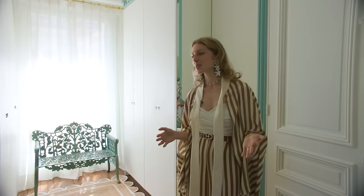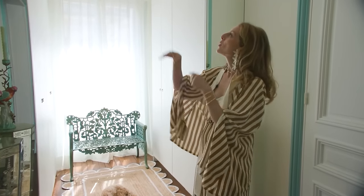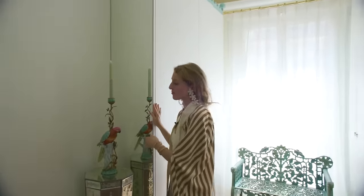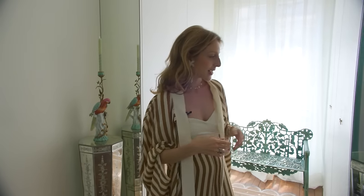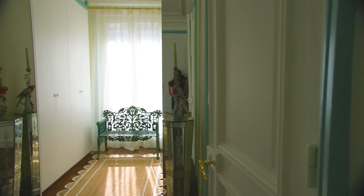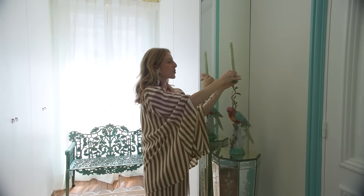We're in the entrance here. We didn't want to put too many things and objects, so it's quite neutral. We have two big cupboards that we had made with these little decorations that I got inspired by on a trip in Seville. And again, we had some mirrors put here and here just to give a bit more space and light. It just gives you an aspect of more depth. And here we have two columns also made out of mirror, which I find beautiful. And these parrots with fake candles, which are always more convenient.